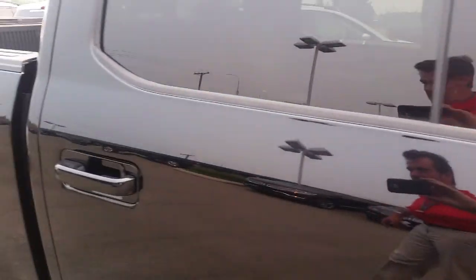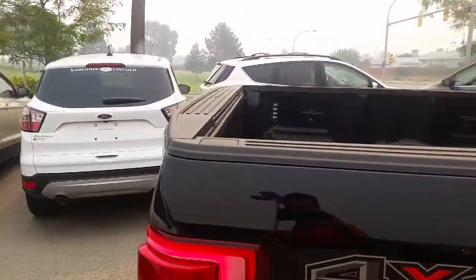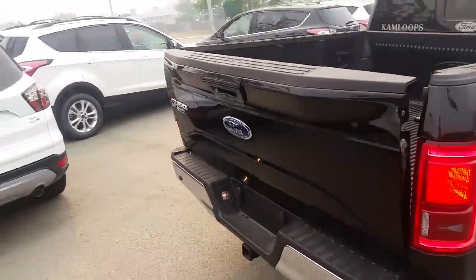We've got color matched handles, 4x4 logo on the box. This truck also features a remote tailgate release controlled by the key, so we'll have a look at that.